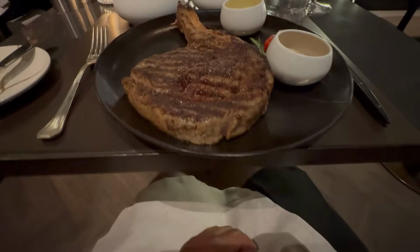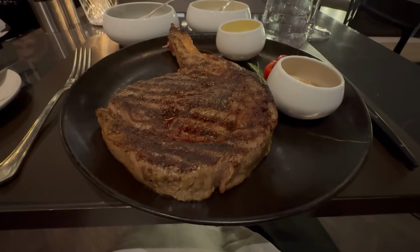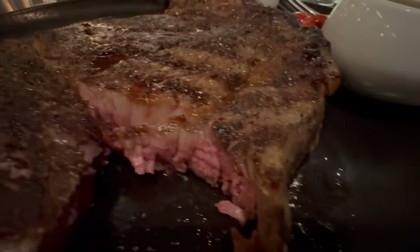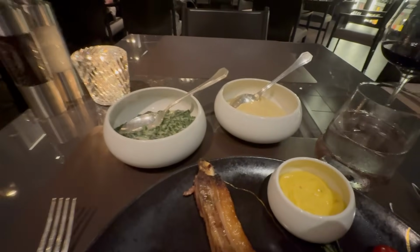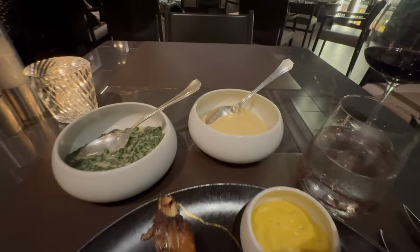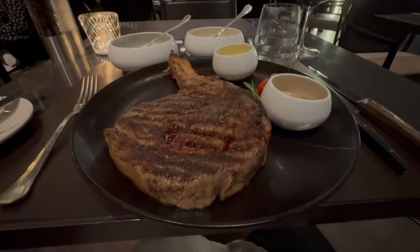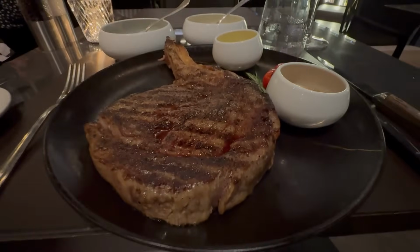All right, this is huge. So this is the ribeye cooked medium. I have a side of hollandaise. So I have two sauces on the side, some creamed spinach and mashed potatoes. But this steak is huge. So I know I'm probably not even going to be able to eat half of this, but let's see how it tastes.